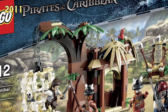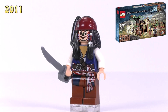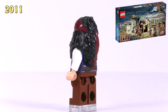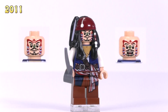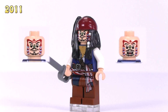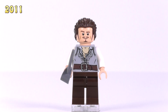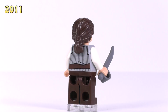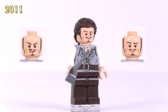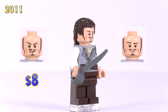Now the next set was Cannibal Escape, so we get another exclusive Jack Sparrow fig. He didn't come out in any other set other than this, and the only thing that makes him unique once again is the print for his face. And the face paint printing honestly is really good. That was definitely a funny scene from the movie, and this is also the first time we get to have Will Turner. Came out in a couple other sets as well, but he doesn't change at all. The darker gray embroidery that goes around the front by the chest is really good, and I like that it's pinstriped in the back, and he is $8.